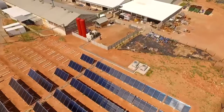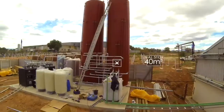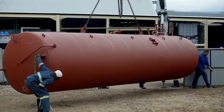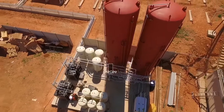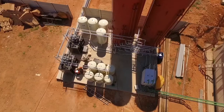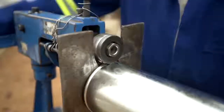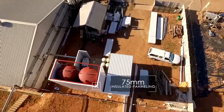E3 Energy's heat load calculations for the factory called for 40 cubic meters of thermal storage and formed the basis for procuring 2 identical 20,000-litre buffer tanks custom designed by the E3 Energy team and manufactured locally to their design specifications. Included in the system is a solar charging station to intelligently load the tanks with solar thermal energy, and on the other side, a freshwater station to transfer this stored heat energy to the water used in the actual process. To prevent unnecessary heat loss, all components are well insulated, with particular emphasis being given to the thermal store.